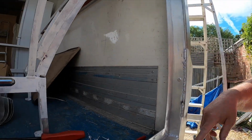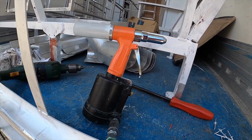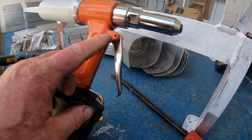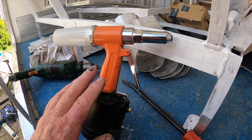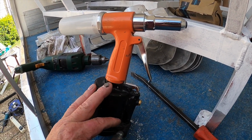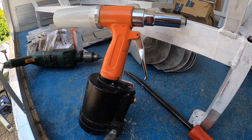I love that rivet gun. If you're ever going to do any work like this, you may have seen other people on YouTube talking about these things. They are honestly one of the best tools you can buy. I love it. I think it's awesome, that thing.